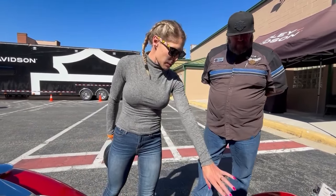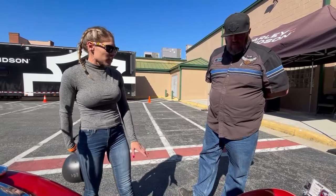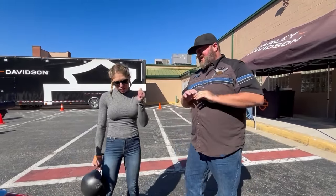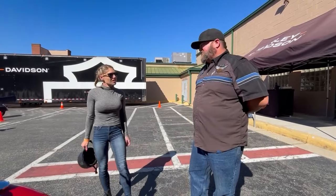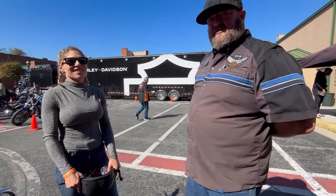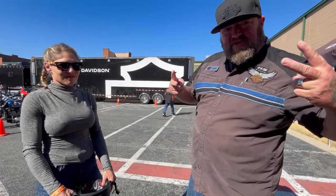Now tell me this: the bags that are attached, does that come within MSRP, or do you have to pay more for it? No, the bags and the seat and the windshield, that's how the bike comes. We just took them off to change up the look. Gotcha. All right, thank you, Jeremy. Jeremy's the man, guys. If you don't know him, come see him down here at Baltimore.